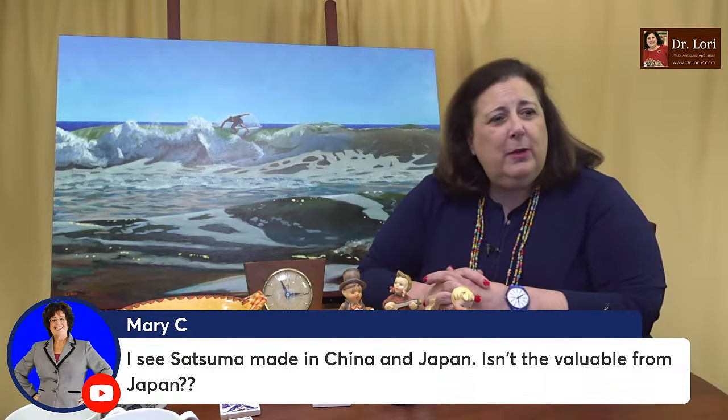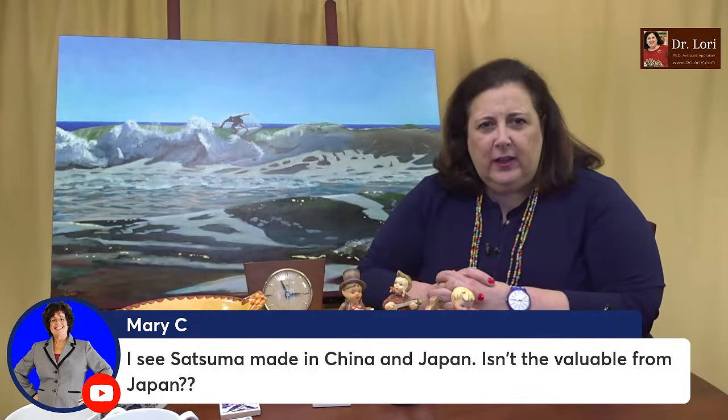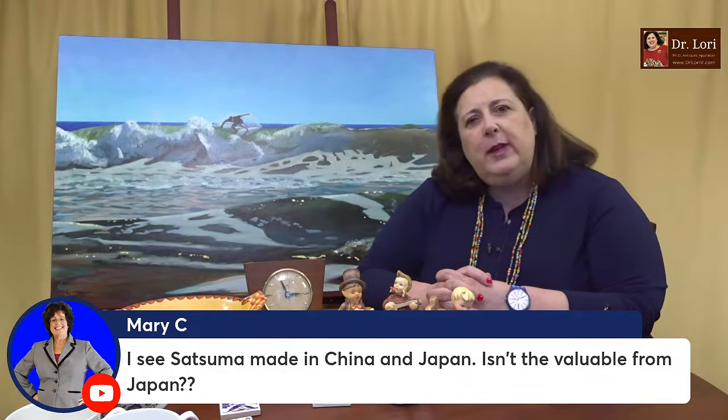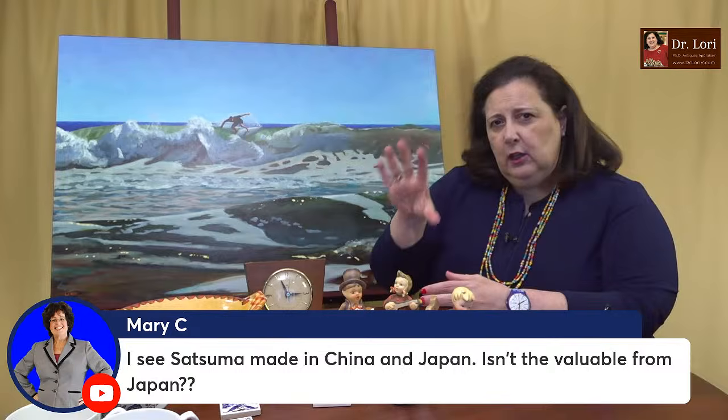I see Satsuma made in China and Japan. Is it valuable from Japan? Satsuma is valuable in general. People do like to collect it. It's much more commonly made in China. Yes, I have seen some examples made in Japan. The ones that are made in Japan usually are highlighting geisha, the images of the learned, scholared arts, women of the arts that are oftentimes shown on Satsuma.